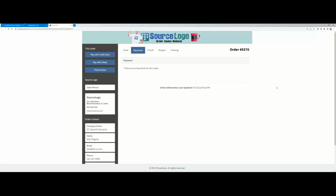So we have two ways that customers can pay for their orders with on-site. Obviously, they can always do it manually or send you a check, but electronically, you can do it with click to pay, and you can also do it with Manage Orders. So both those options allow your customers to pay electronically.